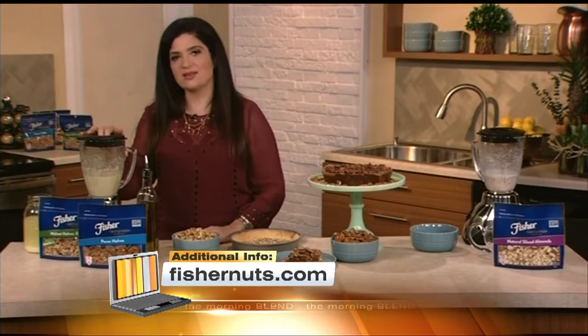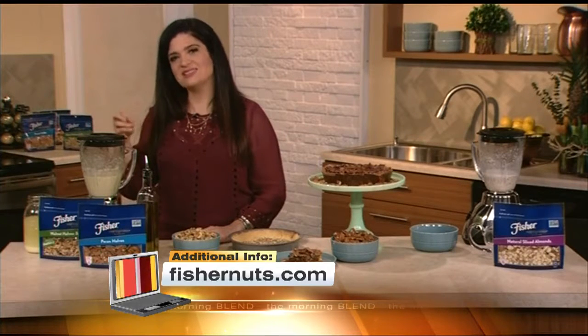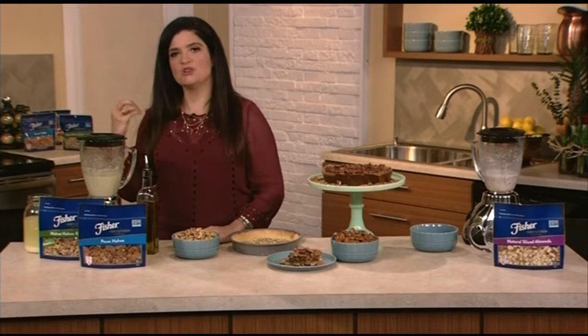Yeah. It's also great in classic places like an iceberg wedge, where we want that lemon flavor, and that little extra bit of richness from the walnuts can be so great with the blue cheese or the bacon on top of a classic wedge.